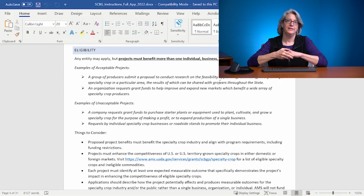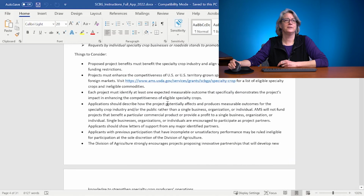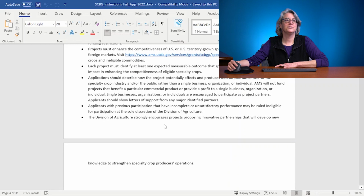It has to be something that, again, increases the competitiveness of Alaskan specialty crops across the board. And the more partnerships we can show, the better. Things to consider, benefiting the industry as a whole, has to be within the definition by the USDA of what is a specialty crop. And again, for Alaska, that's great news. Most of what we grow here does fit within specialty crops. If you have any questions, certainly contact us. We have some measurable outcomes, and we'll go through that section when we get to the application. You should describe how you're going to collect the data, how you're going to meet the objectives that you're setting forward.